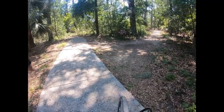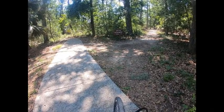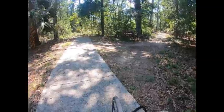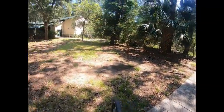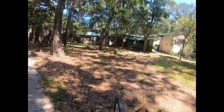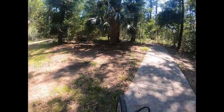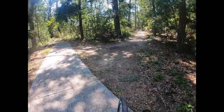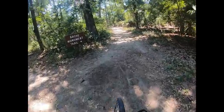All right, so we're at the trailhead for the Beach Monument, and we're gonna head down there shortly. While you're in this area, sometimes you might also get a chance to see some cool wildlife. There are some bird feeders and such, which is a great place to see painted buntings in the summertime. But for now, we're off to see the monument.